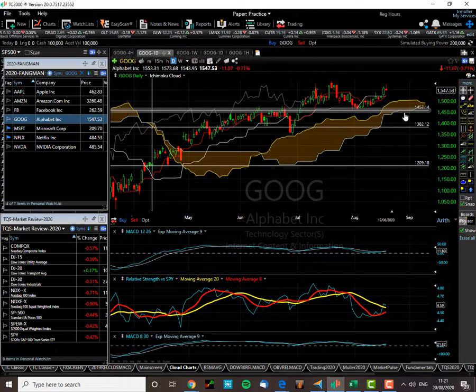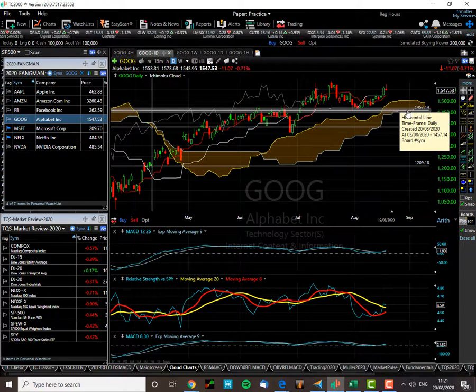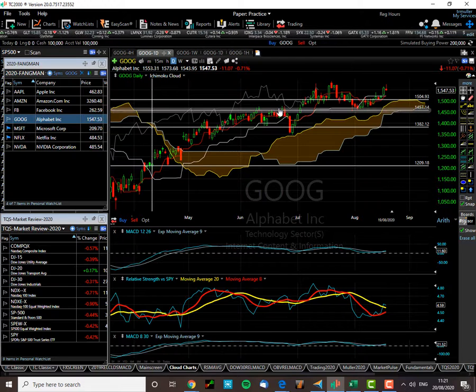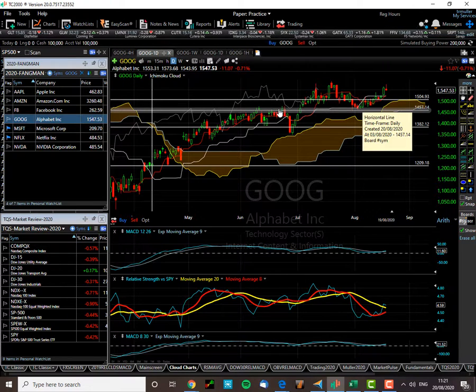Front end of the cloud, yeah, that's a key support zone. Watch out for the support level of 1457, and now the new support level here is the top end of the cloud. Let me just draw that line in there. There we go. 1500 is a significant support zone now.